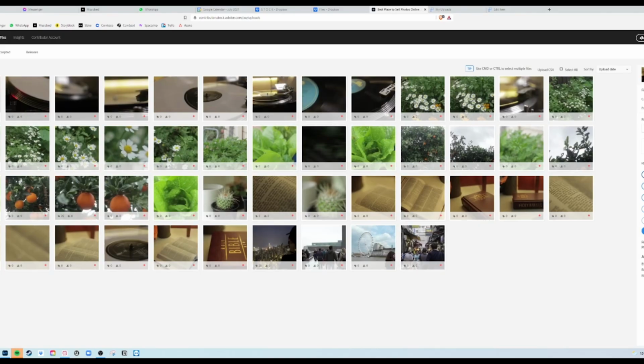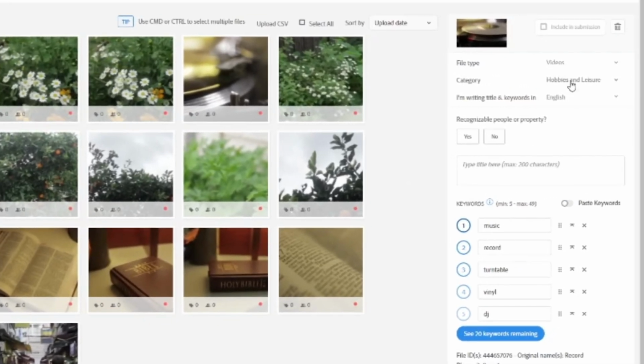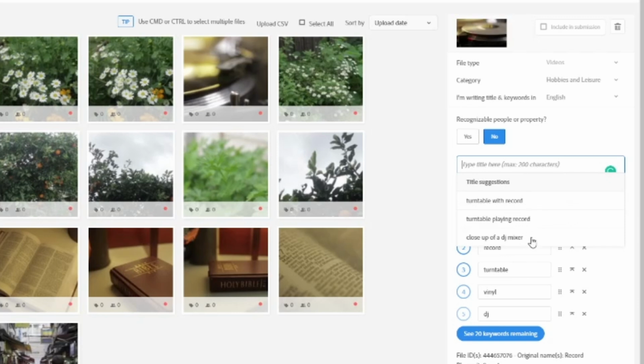So we'll start with this one, and as you can see on the right-hand side here, we have file type, it's videos, category, hobbies and leisure. This is cool because they automatically do this for you. I'm writing the title in English, yes. Are the people recognizable in this, or is there a property recognizable in this? No. And then it comes up with suggestions, which is pretty cool.